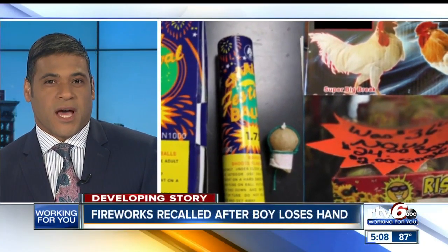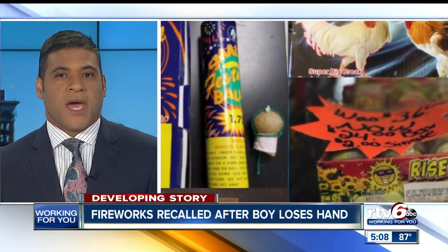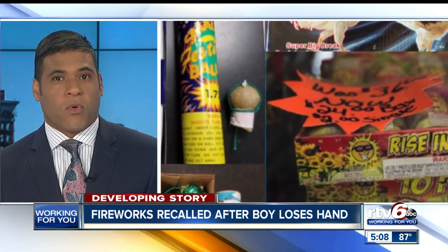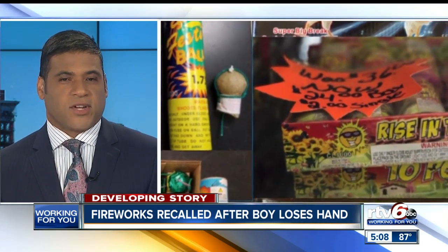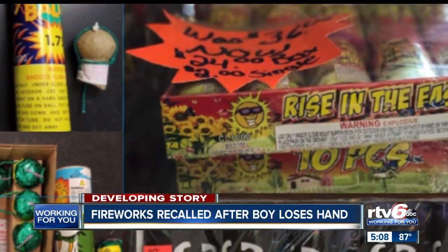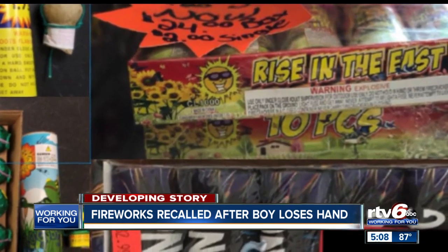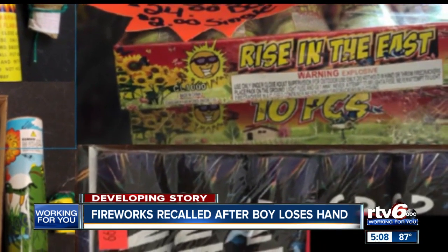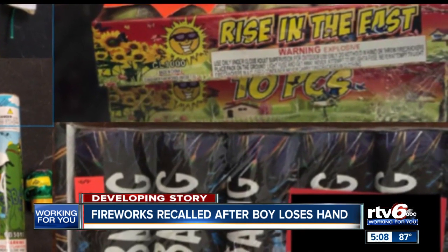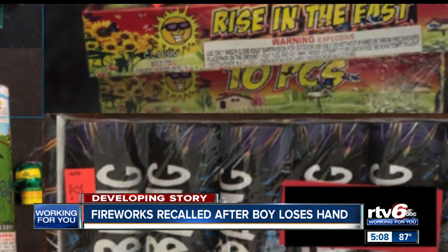Developing tonight, a major recall of fireworks made in Indiana just ahead of the 4th of July. Grandma's Fireworks is recalling thousands of units it sold after an 8-year-old boy lost his hand in an accident. The boy and a 12-year-old were playing with a broken Talon rocket sold by Grandma's Fireworks when Ohio police say they lit the rocket and it exploded. Investigators later found the company was selling fireworks that contain more pyrotechnics than allowed by federal regulations. Grandma's Fireworks is based in Union County near the Ohio state line.